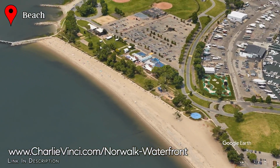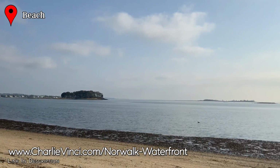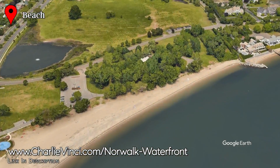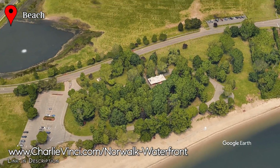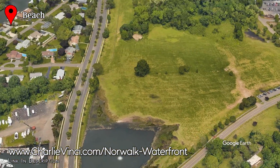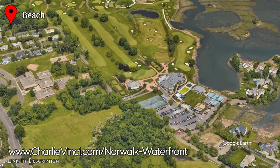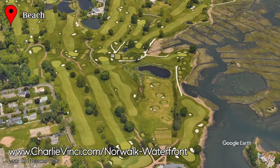This is an excellent and expansive beach with a cafe, bathrooms, live music, ball fields, fishing pier, and more. Just to the north, you also have the waterfront Shady Park, which also has a beach. The large park just inland from the beaches is the Taylor Farm Dog Park. Here you can let your dog off the leash and let him run free. Just to the north of the dog park, you'll notice the private Shore Haven Golf Club.